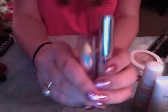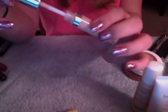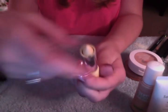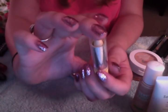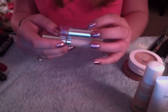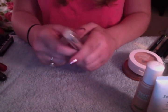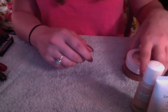These are my two concealers. This one is liquid. This is a Clinique one. And here is a stick. Very yellow because I have under eye circles. I'm going to bring both of these because I can. For powder.